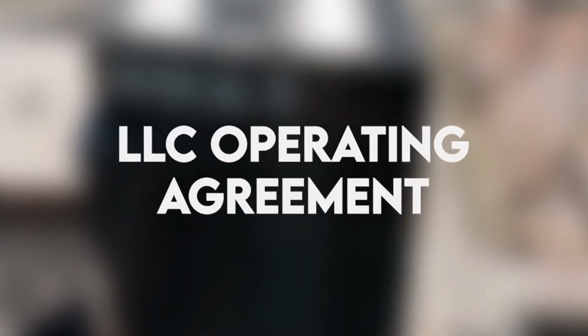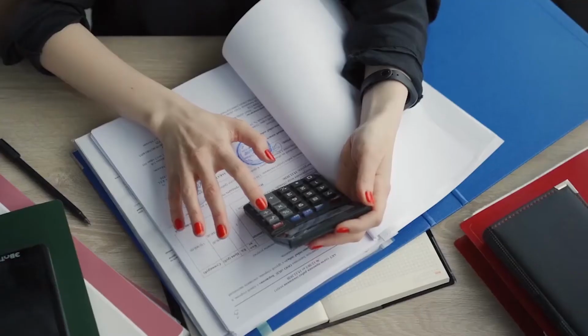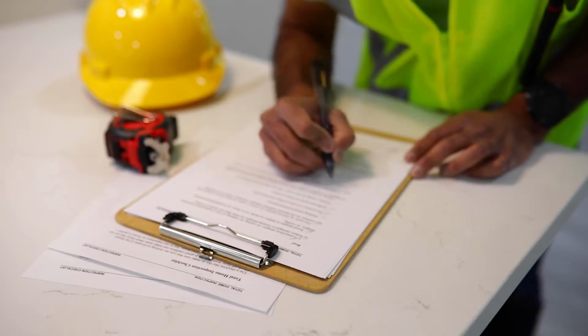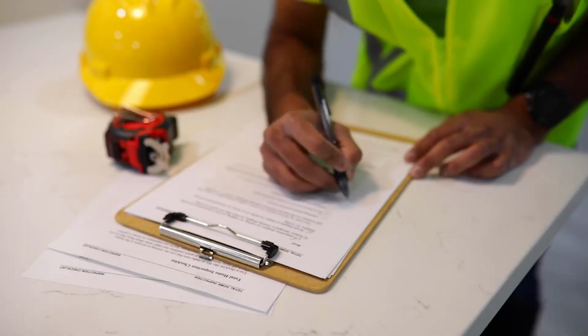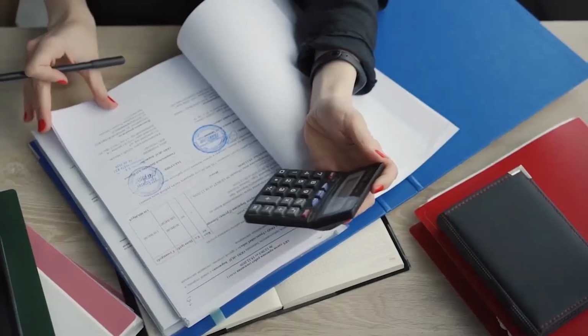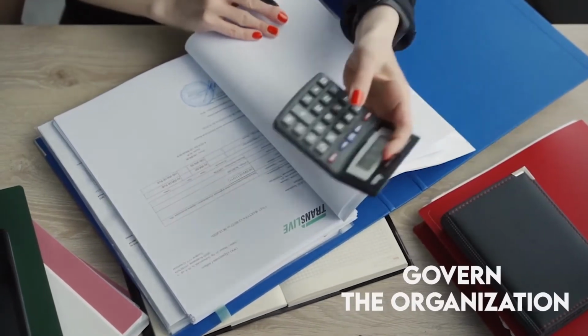LLC Operating Agreement. While the operating agreement is not required during filing for the state, it still remains a very important document as it defines how the company will operate. In the operating agreement, the company stipulates what its financial and management responsibilities are with the LLC. It will also define how the company raises additional capital and the distribution of profits. The operating agreement also defines what will happen should a member decide to leave the firm and what laws are needed to govern the organization.